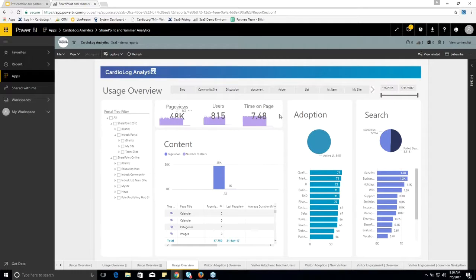Now, as far as adoption, we want to know what users are doing when they visit a site, and the specific period of time they're there, also not counting repeat visits by the same individual. But we can also see unique user data, and data broken down by specific user groups. This can help us identify what groups might be more active in SharePoint and what groups might be less active and might need more training.